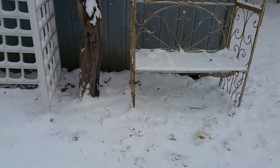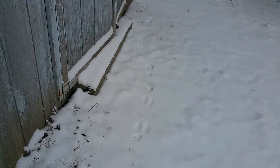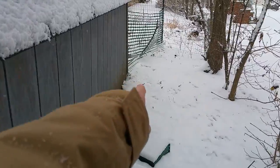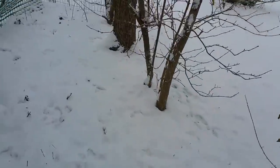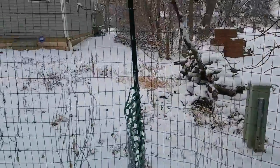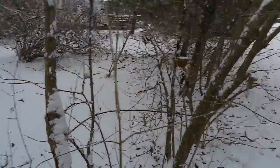Alright, so we know he's going under the shed. Also went around this way. Looks like rabbit tracks going under the shed right there. Oh, yeah, rabbit tracks going in the junk pile. Can go around the fence right here. Rabbit tracks going that way. Rabbit tracks there.